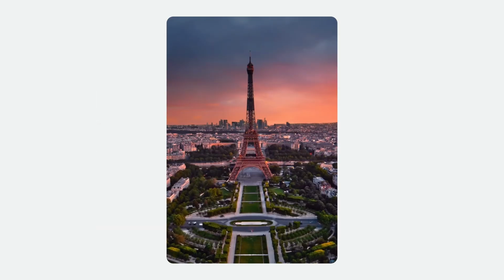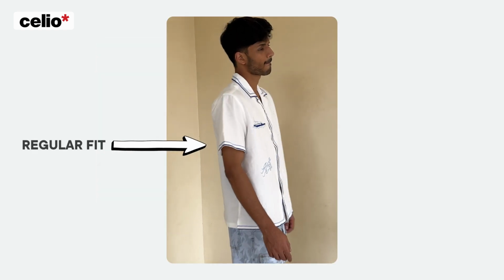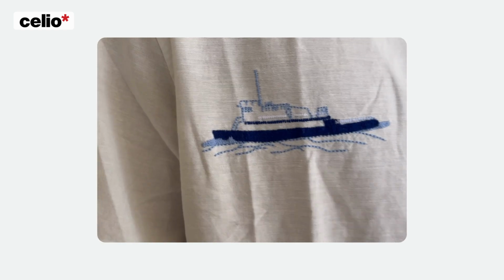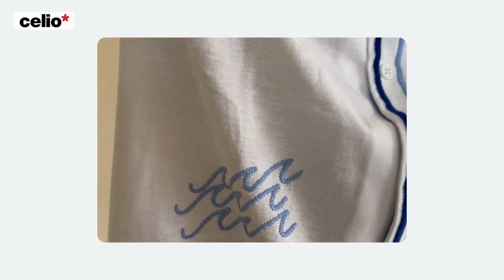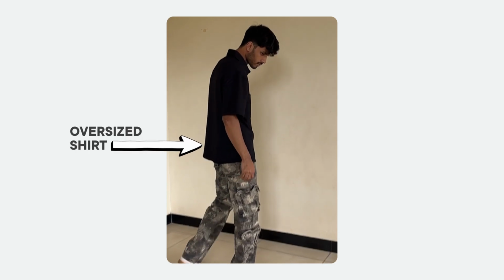Embroidery shirt from the French brand Cilio. This is from the new collection. It's a regular fit, pure cotton, lightweight, and all the embroidery is placed so well. You got this old World War style boat, you got the sun, the waves, the sailing boat. A nice oversized shirt from Cilio.